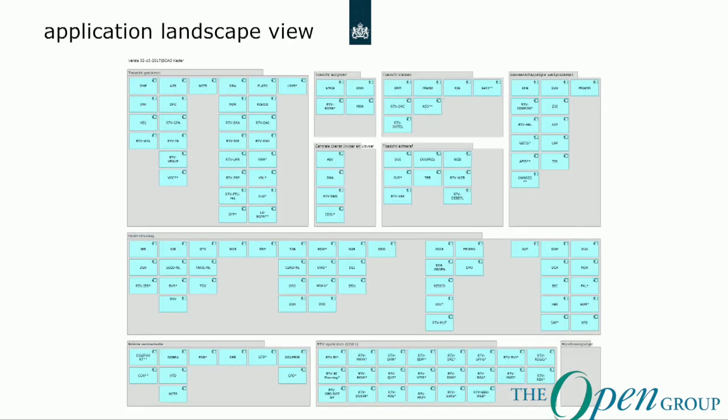This is an overview of all the applications which customs has. Every domain now has a similar type of application landscape view, and it just gives you in one page all the applications which are there. What we can do with this is click on it and get more detailed information of the application, but you can also, for instance, color things, heat map type of things. Color everything red which has bad maintainability or which is end of life within 3 years. So you can give a lot of those kinds of insights.